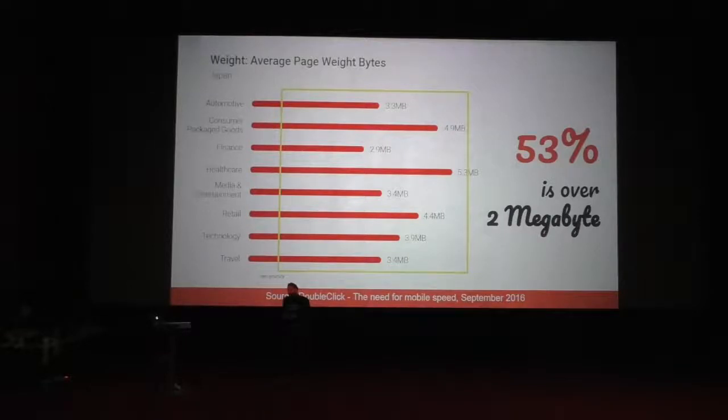According to research, Google found that 53% of our websites are over 2 megabytes. And the majority of that is JavaScript and images. So the internet is getting heavier and heavier. And our devices might get faster, but if you look at the web itself, it just becomes slower.